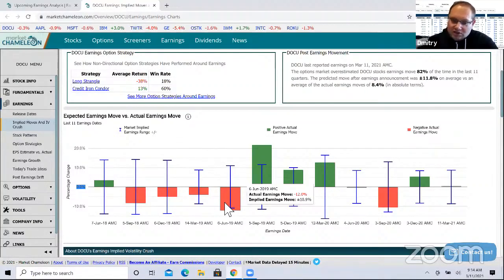So June 6th, 2019, DocuSign reported earnings. That day it was down 12%. Straddle was implying a move of 10.9%. So you could see that it moved more than the implied straddle by a little bit. So if you sold it, you had to buy back higher.